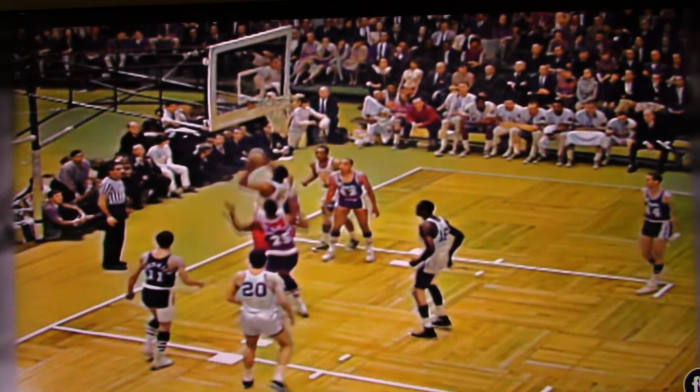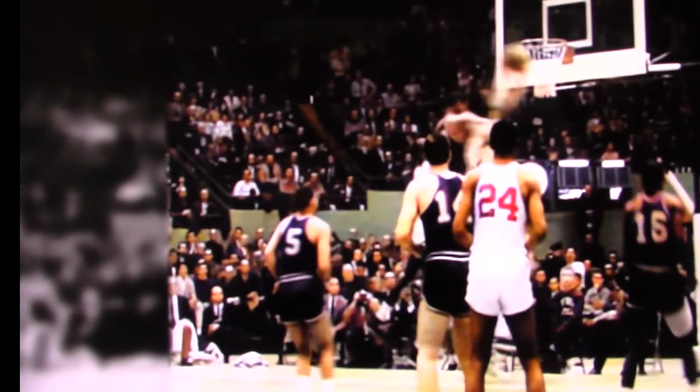Offense, more possessions, and of course, his blocks. Future episode, Bio of the Block. It's not a stat until 1973. But who is the best rebounder ever?